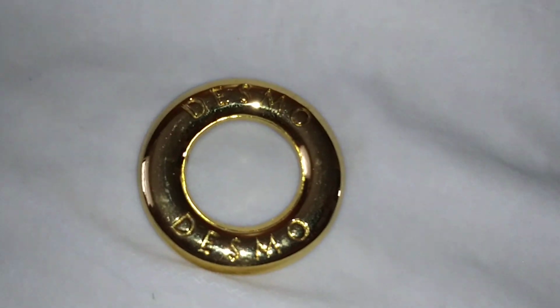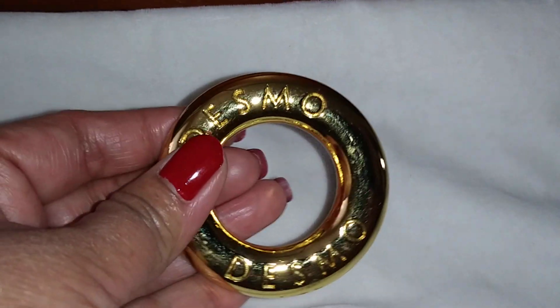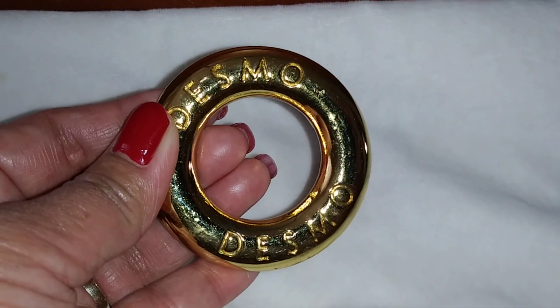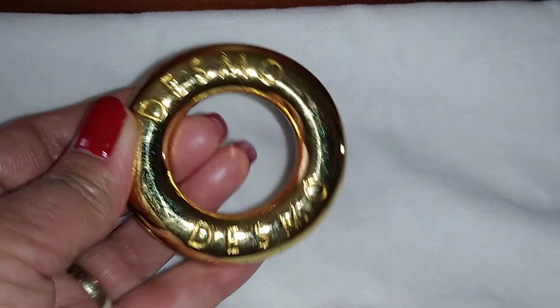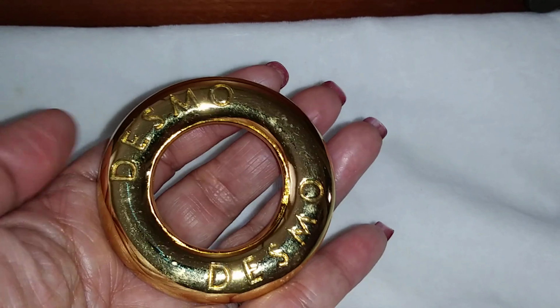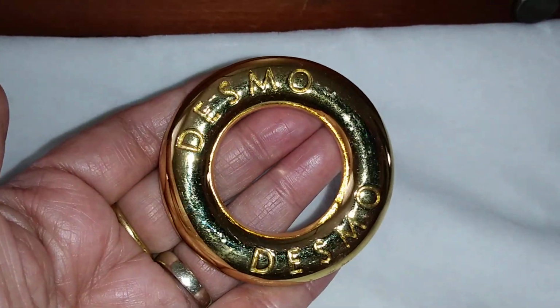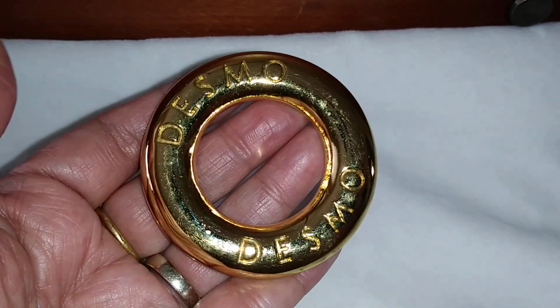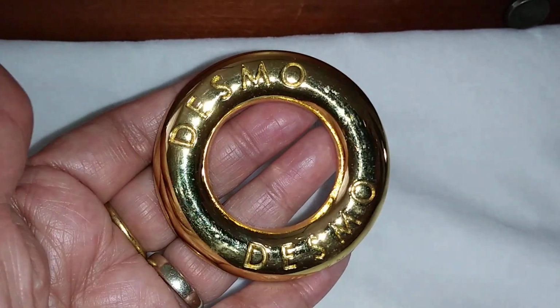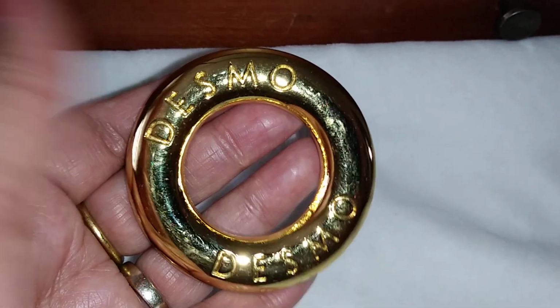Okay, and of course, what are these? You won't believe it, I bought a handbag for 10 bucks only to rip it apart and remove this, because I thought I was gonna make a necklace out of it. But this is extremely heavy, so I don't know if there's any chain that could withstand the weight of this. Probably I'll just stick it on a plain handbag. Desmo is a very reputable, decent Italian brand.